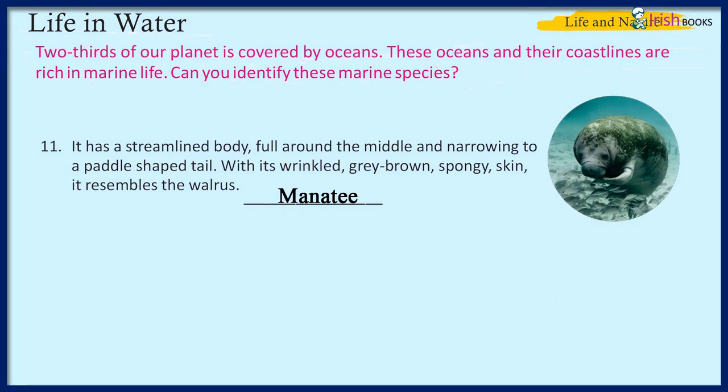11. It has a streamlined body, full around the middle and narrowing to a paddle shaped tail. With its wrinkled, grey-brown, spongy skin, it resembles the walrus.